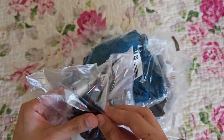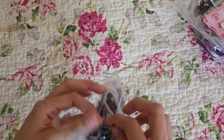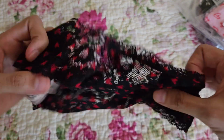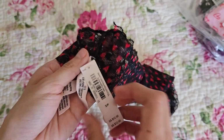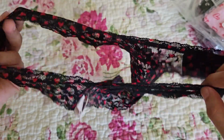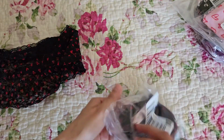Let me go ahead and open up each of them. So let me move these to the side. All right, so here's number one. I'll check the, oh my God, each of them has their own little price tag. So yeah, I am a small, and I like it that they're, well, this is a lot lacier than I had imagined. Okay, so one.